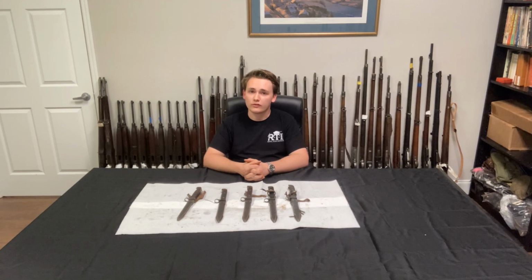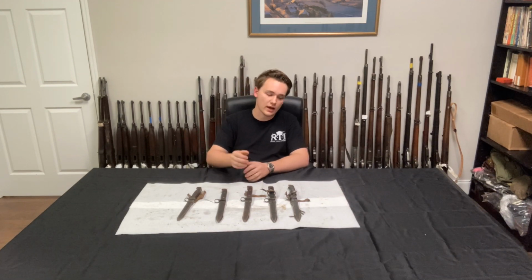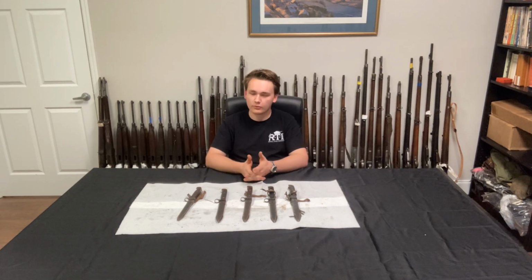So far, we found that they are in about good to very good condition, with a very small few more on the side of excellent. Of course, we have a small variation of the types of bayonets. The main variation we've seen is between the grip colors. As you can see, we have a black grip on some of these, while others have more of a maroon color, dark bakelite, very similar to the Romanian AK bayonets.